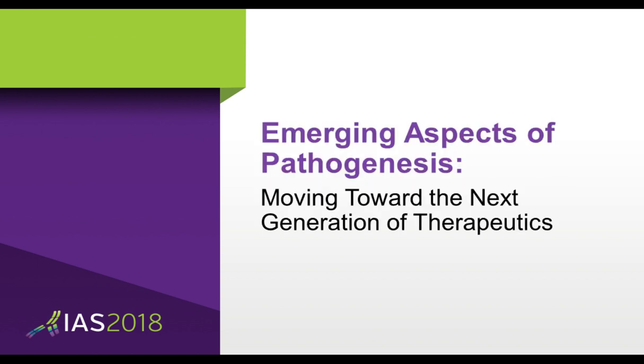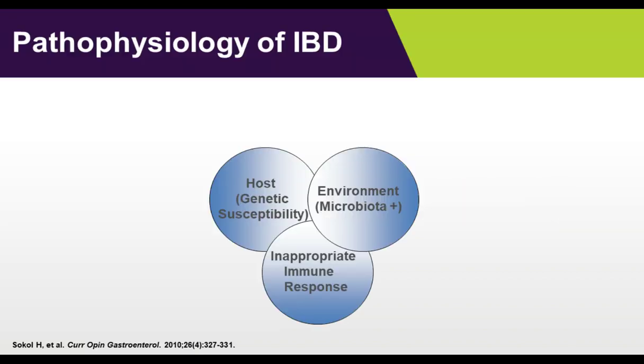So as we move towards the next generation of therapeutics, and this slide is representative of dermatology, rheumatology, and GI, we need to consider the genetic factors, what's going on in the environment, and we're very interested, although very neonatal, in our examination of the microbiome in IBD, and of course how the individual's immune response is going to be related to both genetics and what's going on in the environment.